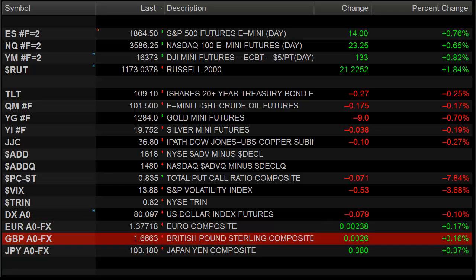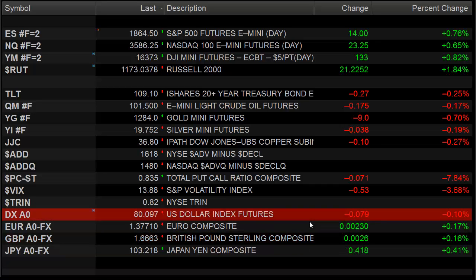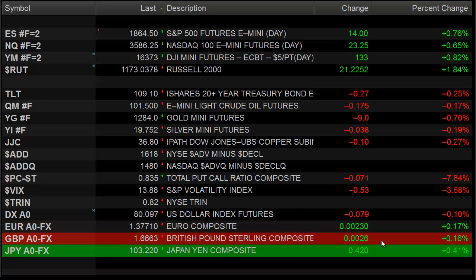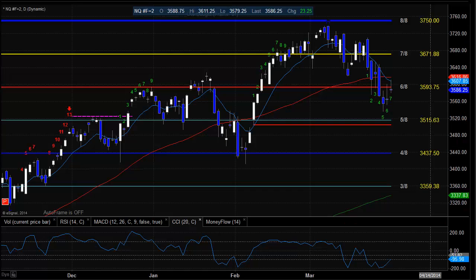The New York trend was at 82 cents, and we'll take a look at the 10-day trend and where we sit with that. But first, let's move on and take a look at the overall futures with their levels.